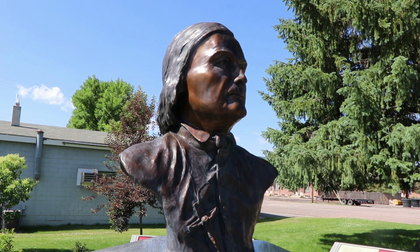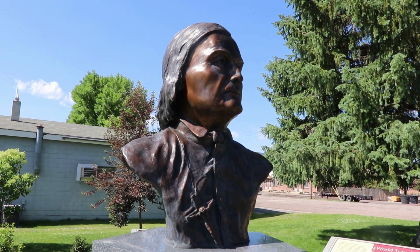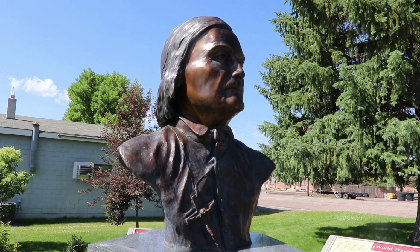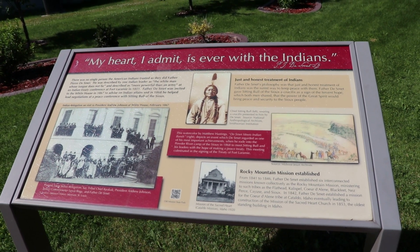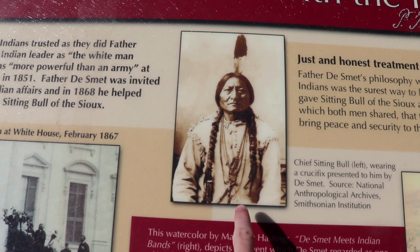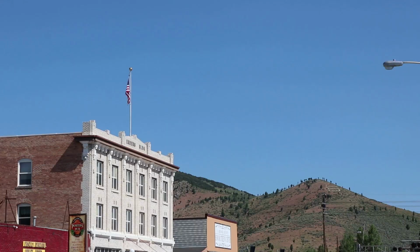He ended up being one of the most traveled people, definitely in this area of the country. He did 18 trips out to the West, so he spent a significant part of his life out here. And it says he did treat the Native Americans very respectfully, and the Native Americans did like him. That's actually a photo of Sitting Bull with a crucifix given to him by De Smet.